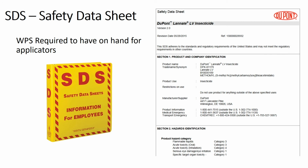If you lose the label or lose the safety data sheet or material data sheet, there is a couple of good websites we can go to at our convenience and print them off. So we will always have access to them, so there's no excuse why we don't have them.